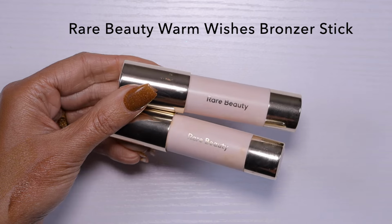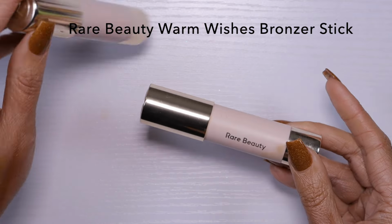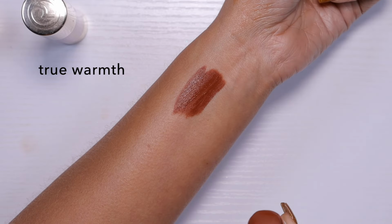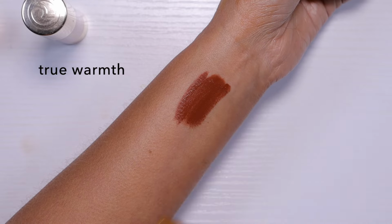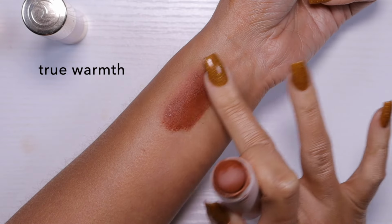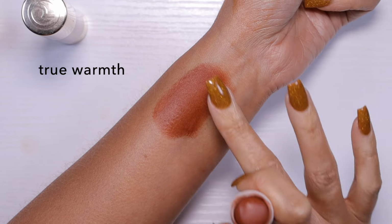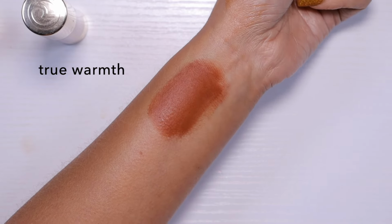These I like, though. These are the Warm Wishes Bronzer Sticks. These have a much better formula for my oily skin. Now, the shade True Warmth, you know, it's a red undertone. It's not really for me. I probably just need to give this one away because it's not the one.